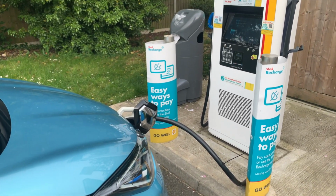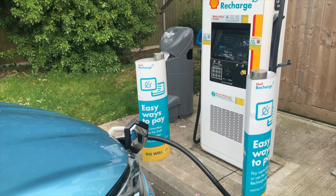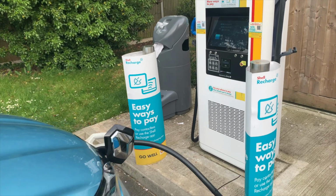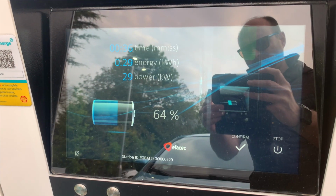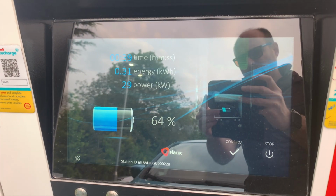Alright, we're charging finally. So when I got to the charger, this is the first time I've been to a Shell Recharge charger. It has a contactless payment card reader on it. That's a bit of a decoy because that doesn't actually accept contactless payments. So when you come up to the charger for the first time, you take the plug off the mount, put it in the car, and it says tap RFID card. Well, I don't have an RFID card, and why should anyone else have an RFID card for that matter in 2021? Sorry, in 2022.